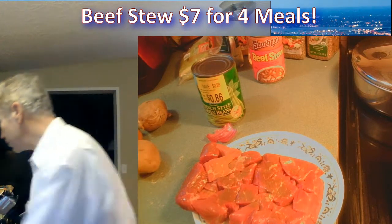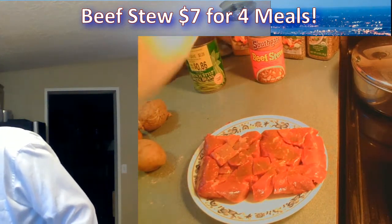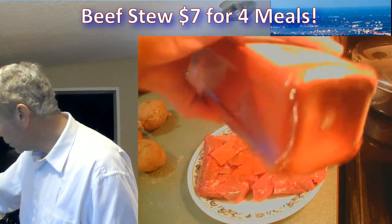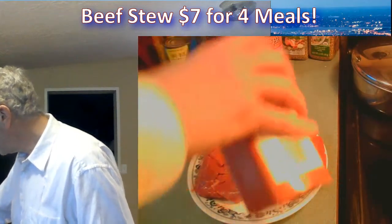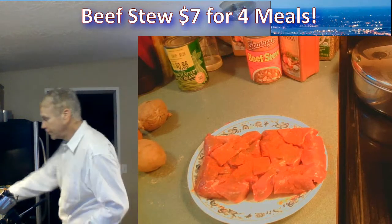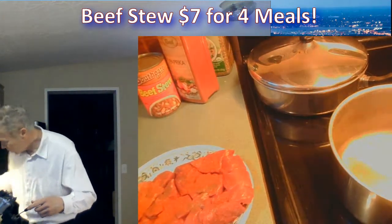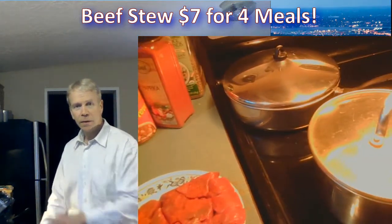Look at that beautiful red meat. The thing you want to do with red meat is put paprika on it when you first cook it. So I'm going to dust it with paprika. I'll have a little more paprika later, but I'm going to put that down on this pan right here, which I'm going to get hot on the front burner at level 3 right now.